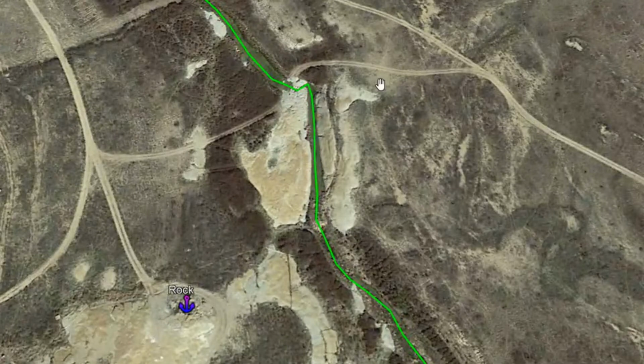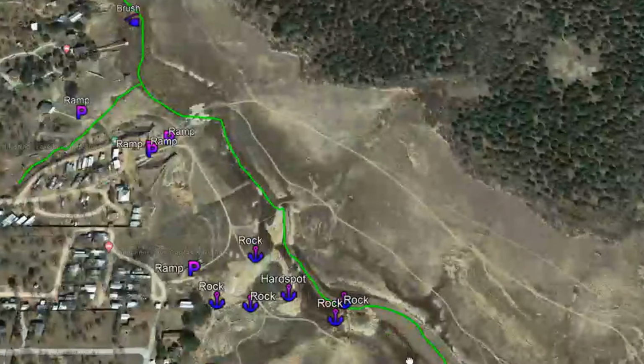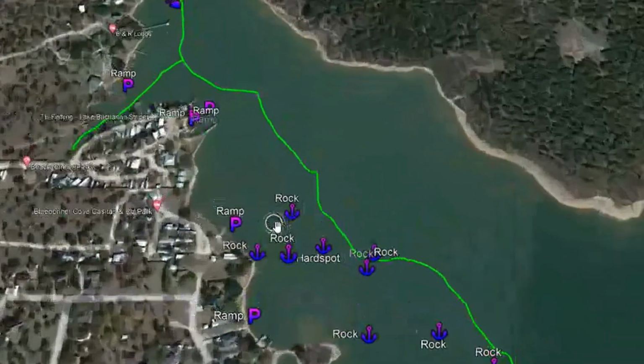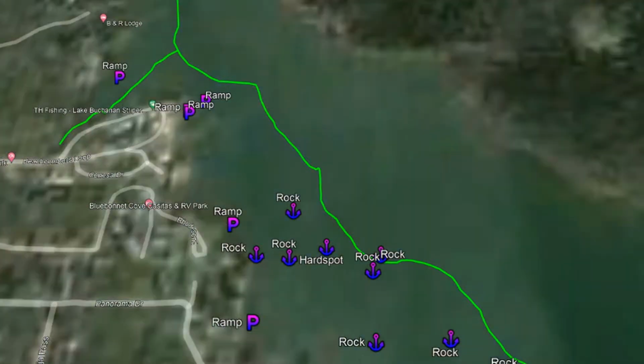So I would put a lot of attention. If I was up here fishing in that area, I would put a lot of attention right there around those hard spots. And then again, let's go ahead and pull the water up. Let's just look at it. See, when the water's up, that looks totally, completely 100% different than what we were looking at before.